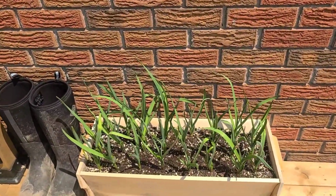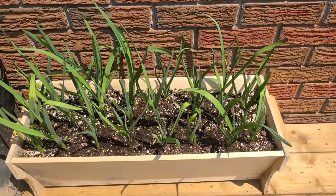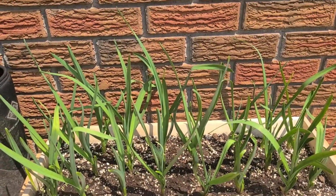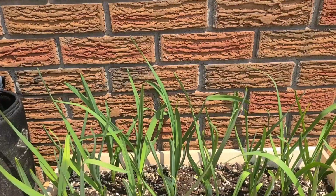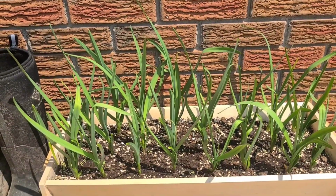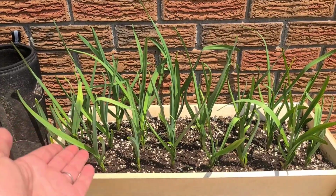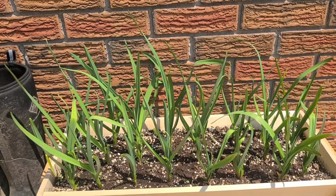And over here I have more garlic. So this was actually seed garlic from the farm. My sister happened to have some because I didn't take any when I left the farm, and she plants it each year. So I got some of the farm garlic to grow. This is the Italian variety.